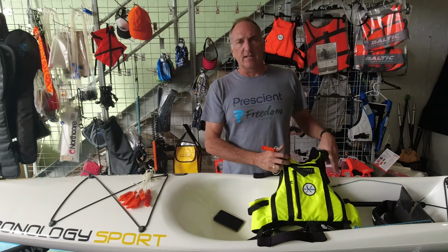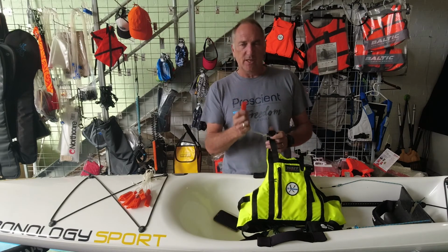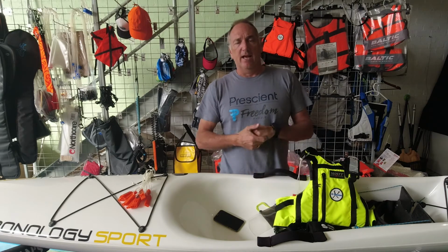Once you've finished the race, it is critical that you hand in this whistle. There's one whistle per boat. Hand it back to those safety officers before you leave. And guys, remember, COVID rules: when you get off the water, we're going to need you to move fairly swiftly out of the precinct, out of the venue, because we can't have a gathering of more than 250 people.